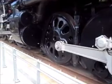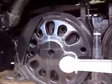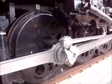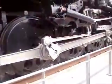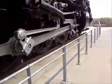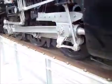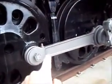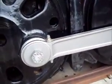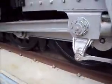You can see the massive size of everything here. These are 68 or 69-inch drivers, same size as what we got in the 1225, but it's got 16 driving wheels. This is a 4-8-8-4 articulated steam locomotive. And it's got all roller bearings on it too. As you can see, you got grease zerts here for the axle grease going in, but the bearings are all sealed rollers from Timken.